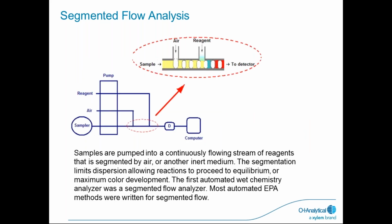So the diagram here shows samples are pumped into the continuously flowing stream of reagents that is segmented by air or other inert medium. The segmentation limits dispersion, allowing the reactions to proceed to equilibrium or maximum color development. First automated chemistry analyzers, again, used segmented flow. And again, most of the EPA methods were written around segmented flow. Since they are about the same, the EPA then approved flow injection analysis.